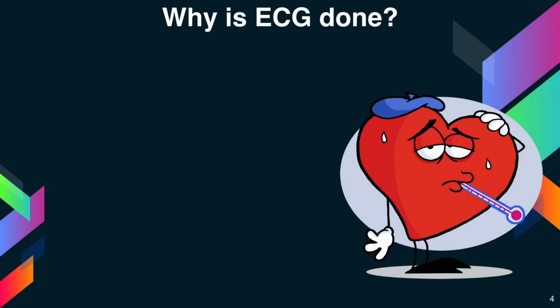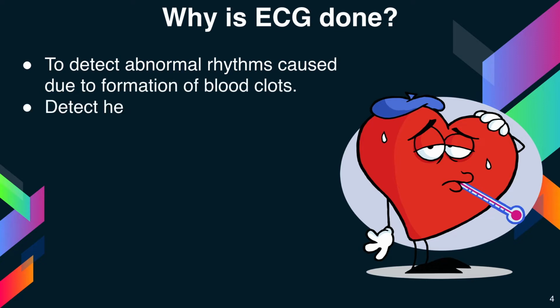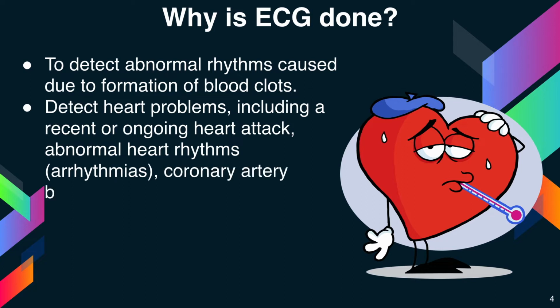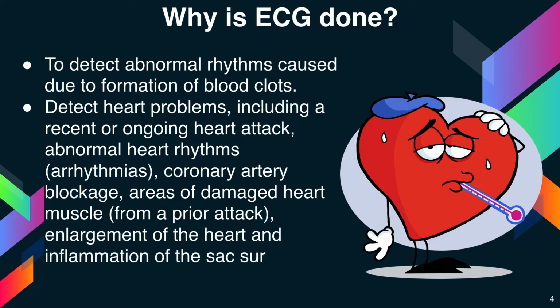Now next, why is ECG done? ECG is done mainly to detect abnormal rhythms caused due to formation of blood clots, detect heart problems including a recent or ongoing heart attack, abnormal heart rhythms, other arrhythmias, coronary artery blockage, areas of damaged heart muscle from a prior attack, enlargement of the heart, and inflammation of the sac surrounding the heart, pericarditis.